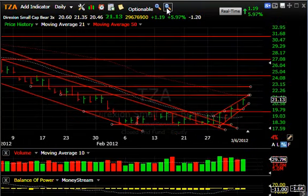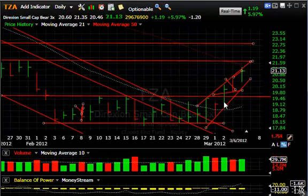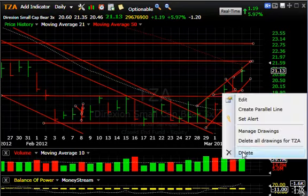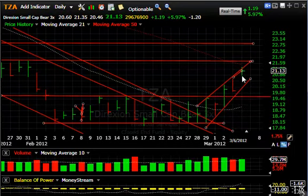TZA is looking a little bit better than all of them right now, because for the last several days it's been in an uptrend and broke out 3 days ago. You can see how, just to clean this up a bit, the rising channel here has nearly met the 50-day moving average, and there is some resistance at 21.5, 21.60 up here, but if it extends, the 22.75, 22.90 zone would be my next target.